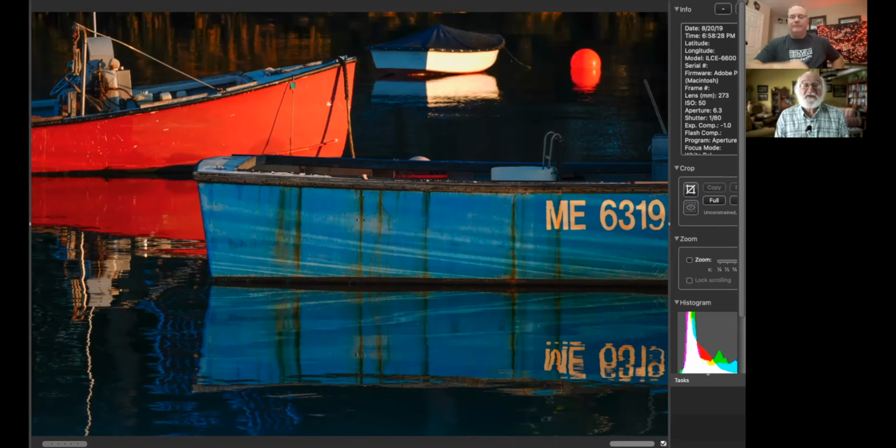Especially something like this, because we know that when you see that bright sunlight juxtaposed against deep black, even the smartest camera meter is going to say, well, I better adjust. I better give him something in those shadows. Well, I don't care about the shadows. I want the color and the detail in the highlights. So this is old slide shooting mentality.